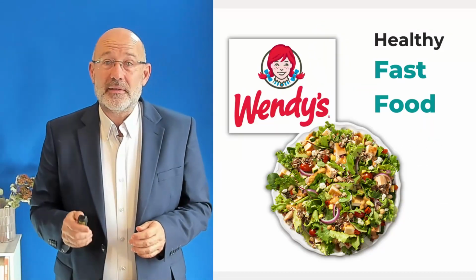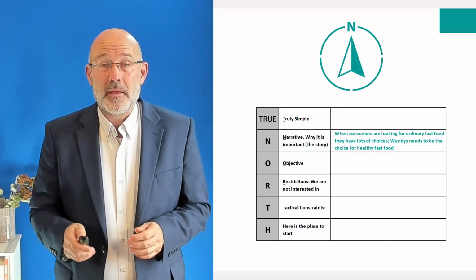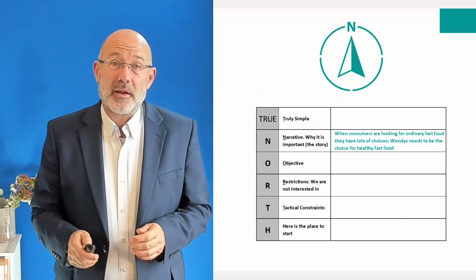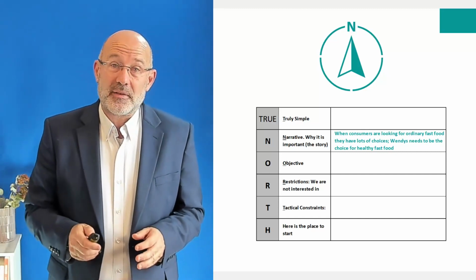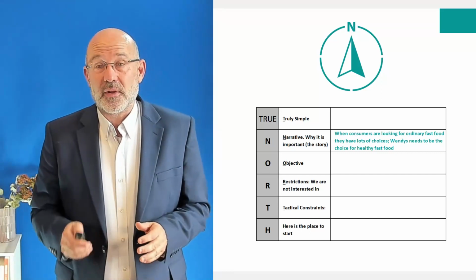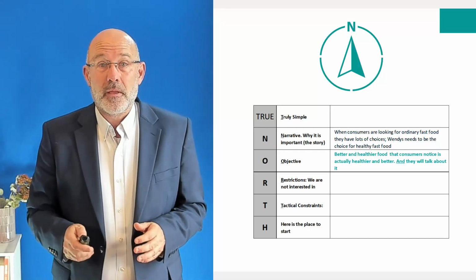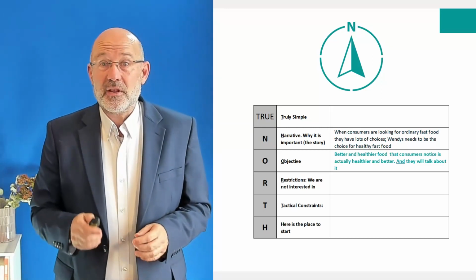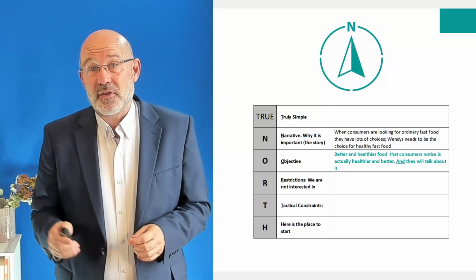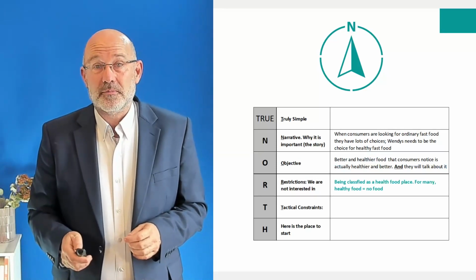Let's come back to Wendy's and do this step by step. Step 1. Their big story is when consumers are looking for ordinary fast food, they have lots of choices. Wendy's needs to be the choice for healthy fast food. What are they looking for? Better and healthier food that consumers notice is actually healthier and better, and they will talk about it.